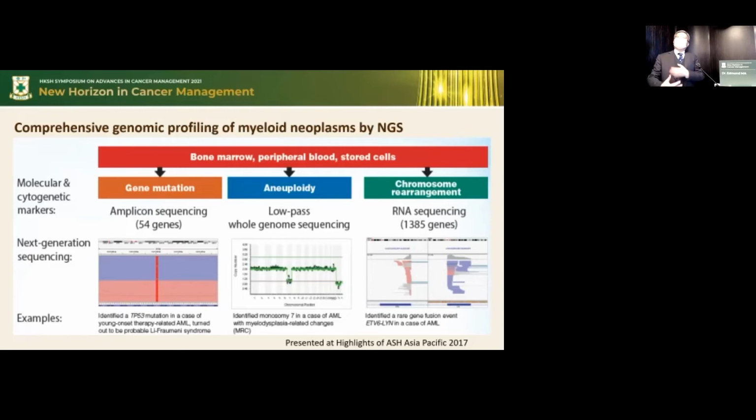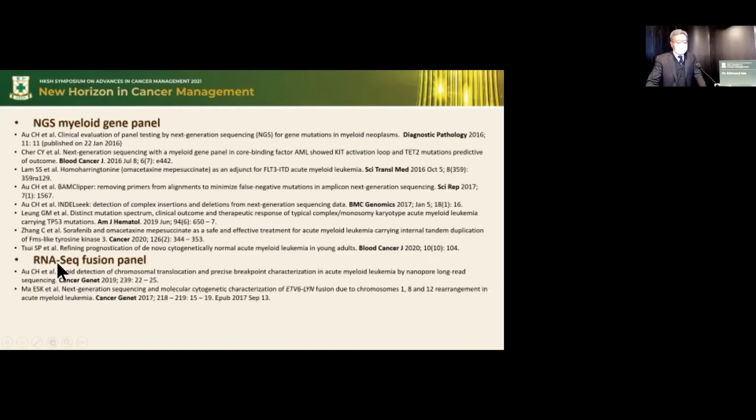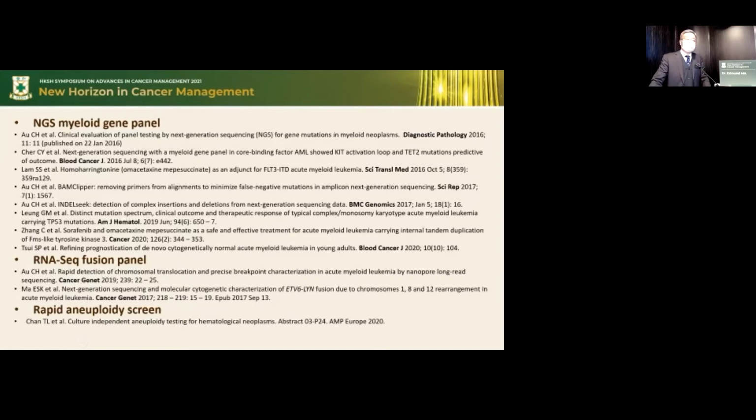So in fact, these tests are not only clinically useful, but they are a rich resource for translational research. Over these years, we have been able to publish on validation of the NGS myeloid gene panel, as well as, in collaboration with others, a number of clinical utility studies on the usage of this NGS myeloid panel on various types of patients. And using our RNA-seq, we were able, in 2 papers, to characterize very complex chromosomal translocations in 2 patients using the fusion panel. And then more recently, we completed a study to compare our rapid aneuploidy screen versus conventional cytogenetics in the detection of chromosomal gains and loss.